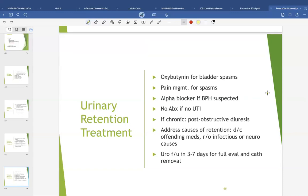If it's chronic, then they might have that post-obstructive diuresis. We spoke about that. If you see more than 200 milliliters of output in 4 to 6 hours, then you might have to worry about incoming post-obstructive diuresis. You might need to give some fluids. What's causing it? Look for an offending med, or any infectious and neurological causes. You have to follow up in 3 to 7 days.